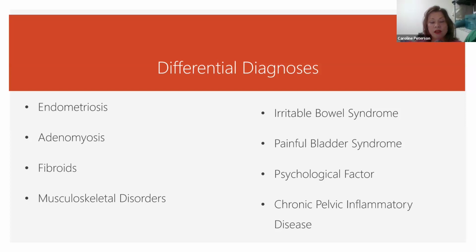Adenomyosis is when the endometrial tissue becomes implanted into the muscle of the uterus, and this causes heavy bleeding and pain with the period. And so again, this is a pain syndrome that's related to the pelvis, but not related to the venous system. Similarly, fibroids are non-cancerous tumors in the uterus, and they can lead to heavy bleeding and pain, and again, are not related to the venous system, but they can cause pelvic pain.